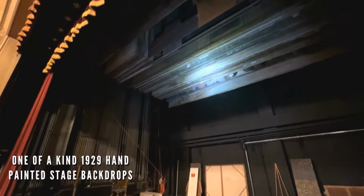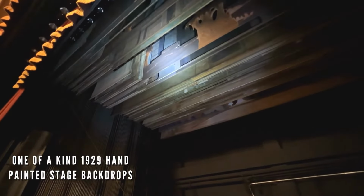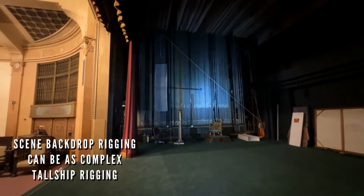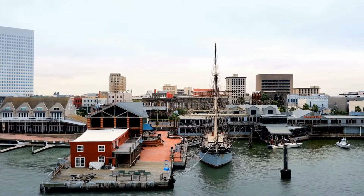Now we're going to step up on the stage. I'd like to show you a series of 67 hand-painted drops. These drops are combined to make 40 different scenes. We even got a hell scene. They are operated by hauling on lines over here that were rigged by Mark and Sarah Scabinico. Oh, yes. Port captain of the Galveston Historic Seaport.